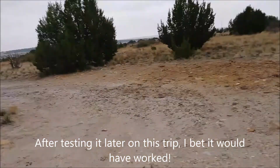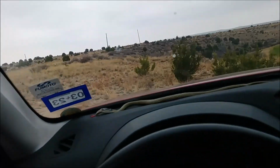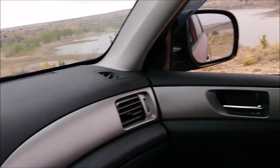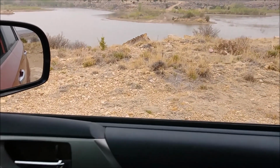Look at this. This is where I saw the bobcat. He was up in here. I didn't see him this time, but I saw him last time. He was over in there. So I've been keeping my eye out. Saw elks right when I got out of my tent this morning. They were real close by.